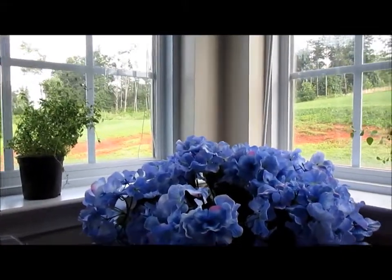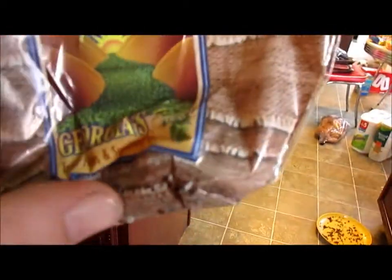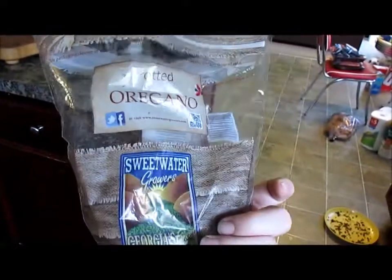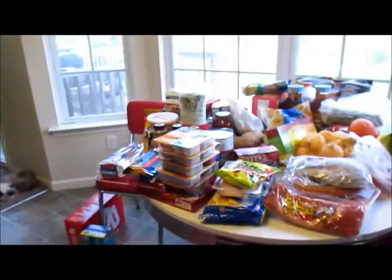So these were just like the Sweetwater Growers, Georgia's Finest Herbs, and they just came in these little bags from Walmart. They were like $2 each. So there is that. Yeah, that is my haul. I'm going to get it put up.